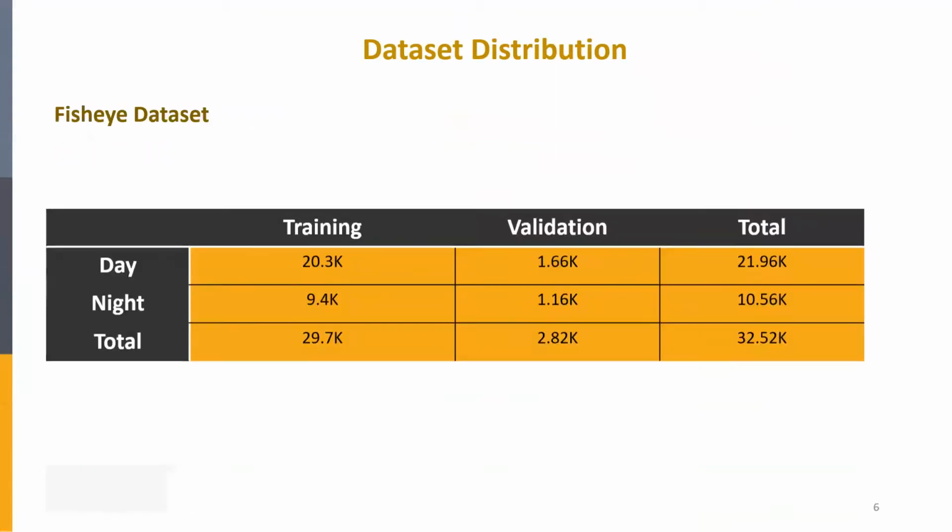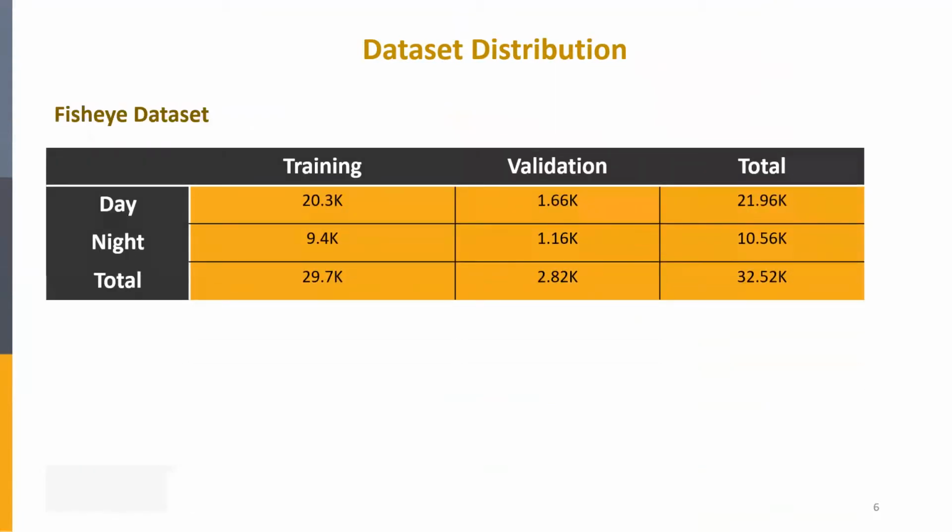Now, let's have a look at the dataset distribution. The provided Fisheye dataset has around 32,000 images, where 22,000 images were for day cases and 10,000 images were for night cases.